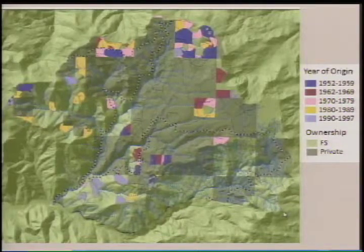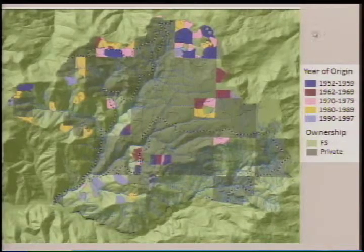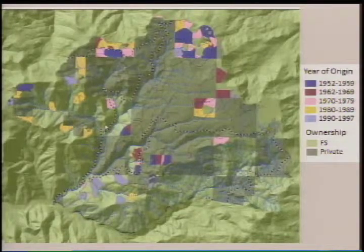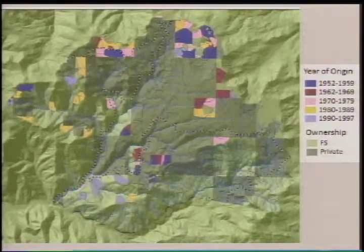Here is a map of our past units by year of origin. The blue ones are from the 50s, purple 60s, pink from the 70s, and so on upwards. You can note that most of our management activities have occurred up here in the upper watershed. There's a lot of places down here in Forest Service ownership that really haven't had any previous timber management. They've been fire regenerated from fire a couple hundred years ago, but no harvest. Same thing along the road between the Menagerie and Soda Fork itself. There has not been harvest.